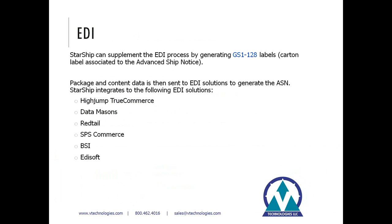We continue to add additional EDI partners in the GP space. We have existing integrations with HighJump, a True Commerce product, Data Masons, Redtail, SPS Commerce, BSI, and Edisoft. Starship has the ability to streamline that EDI process by assigning the serialized container ID within Starship at the package level, printing your 128 compliance labels in the same sequence as the rest of your shipping documents, and then also handing off this data to whichever the EDI provider of your choice is.